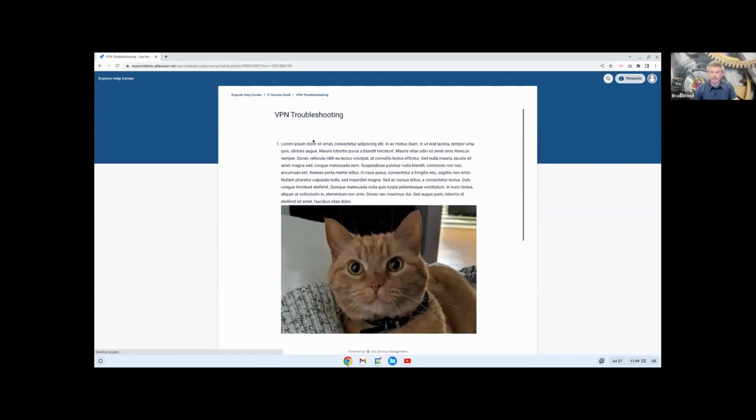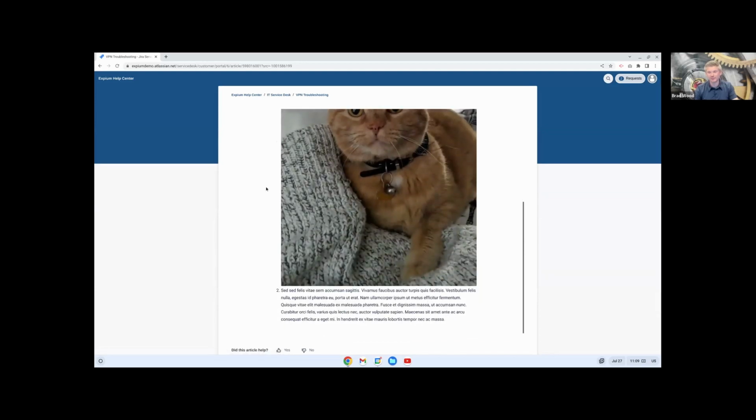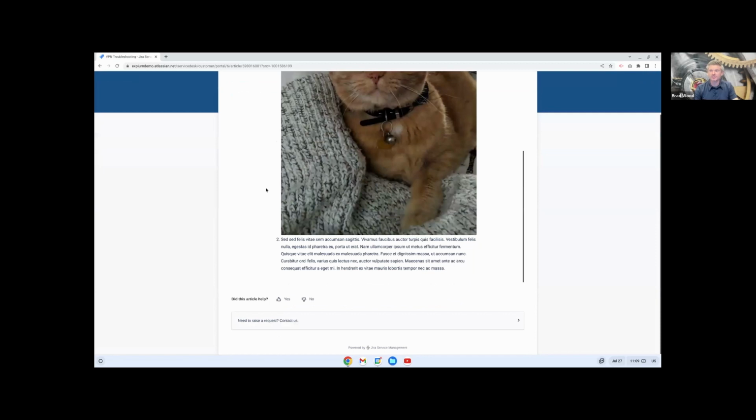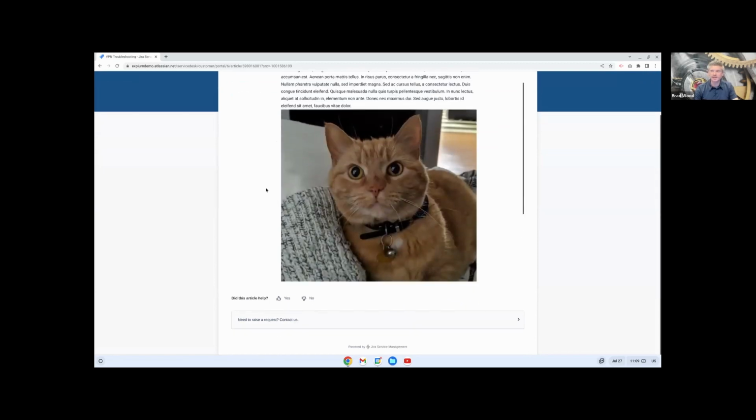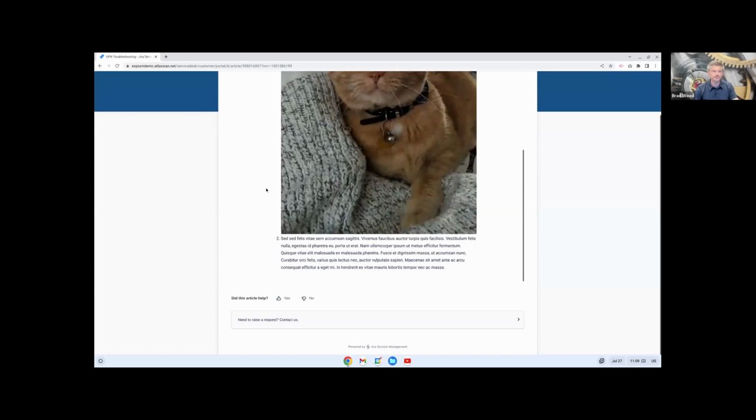And this is just a dummy article. This is not real text. There's this image of this cat. This is probably not very helpful to me with my VPN troubleshooting, but just an example of what your article might look like to your customers.